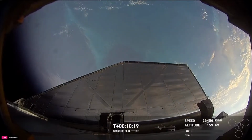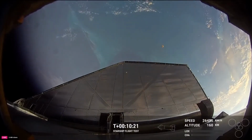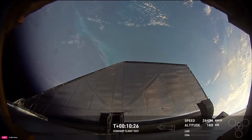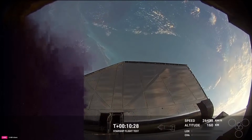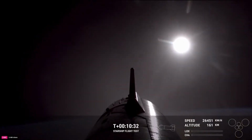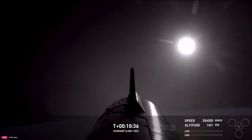And then following that, we'll see a ship entry, maybe a splashdown. As you guys said, we're really going to be pushing ship on this one. We're pretty much intentionally putting it in places where we expect it might not do so great. And all that's to try and help us learn, see if we were a little too conservative, and then maybe that opens up more capability for when we start catching them.